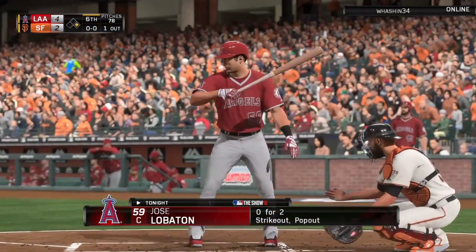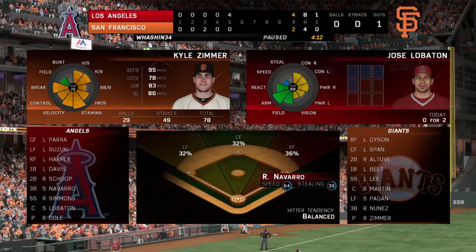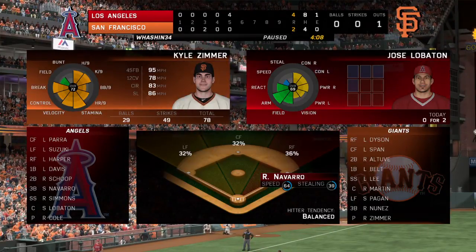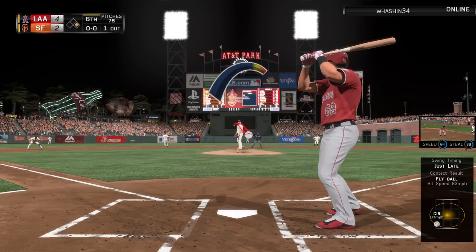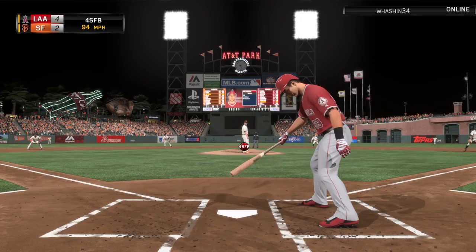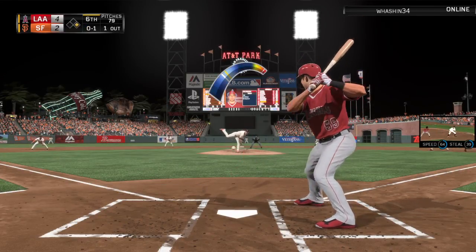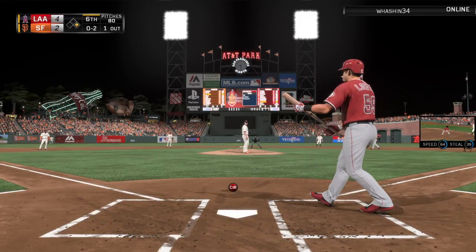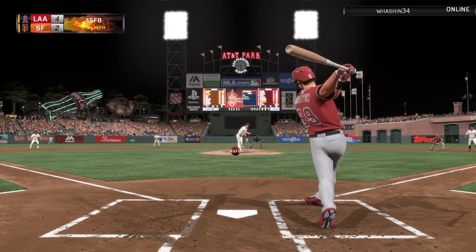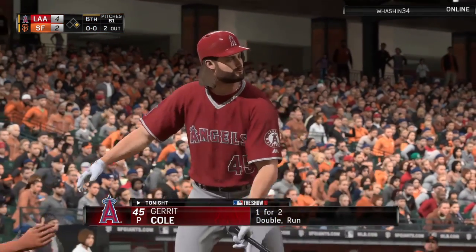Jose Lobaton will stand in. He struck out and popped out in 2 trips. Well, not a great start at the plate. We'll see if he can get something to drive right here. First pitch of the at-bat. And he throws the fastball by him here. 0-1. We're in the 6th inning now of a 4-2 ball game. Swing and a ball chopped foul right at home plate. Swing and a miss on the fastball that time. Out number 2. Garrett Cole steps in here.